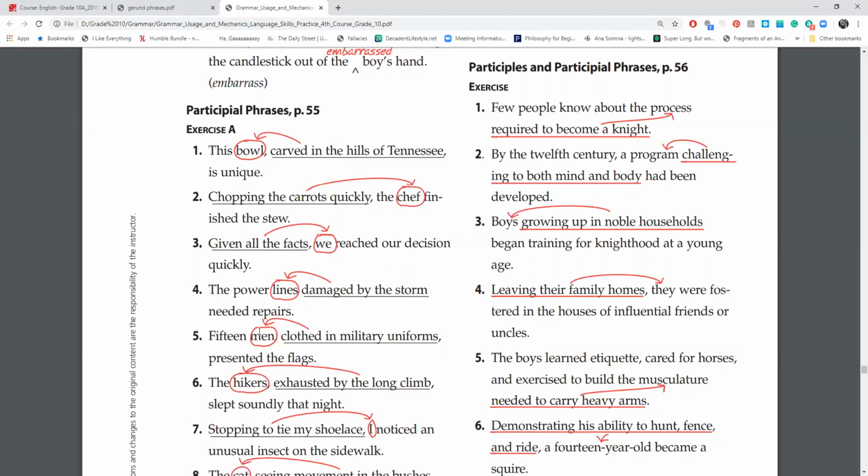The power lines damaged by the storm needed repairs. So damaged by the storm, again, is the phrase, and it is modifying this thing here, lines. And we know that this is a participle because it's taking the verb damage and adding a D at the end, making it a past participle.